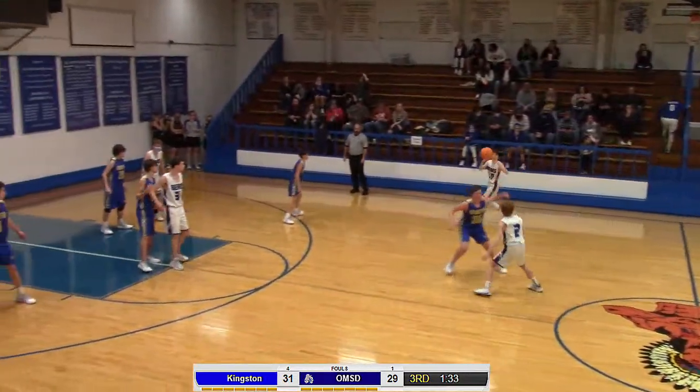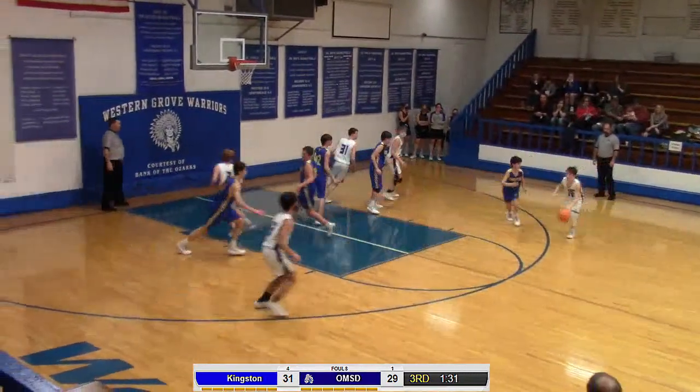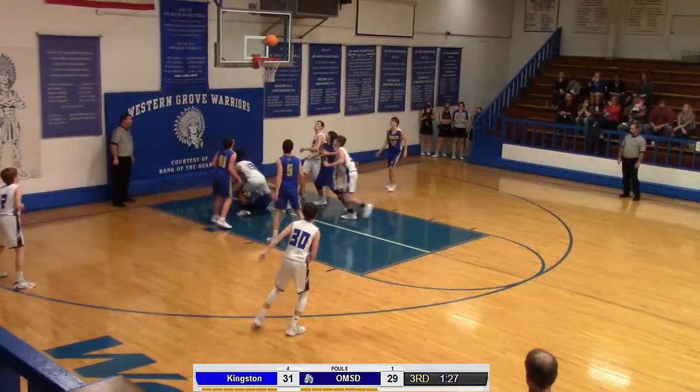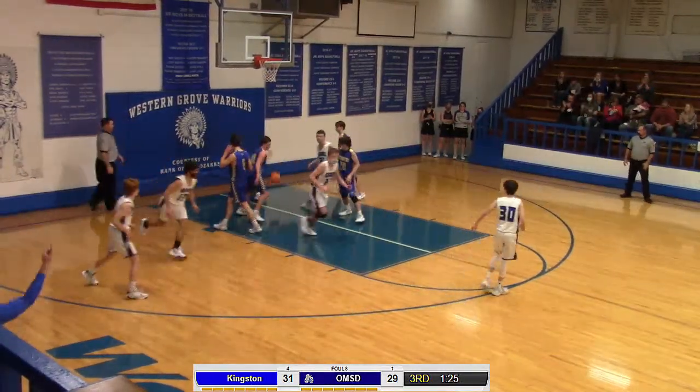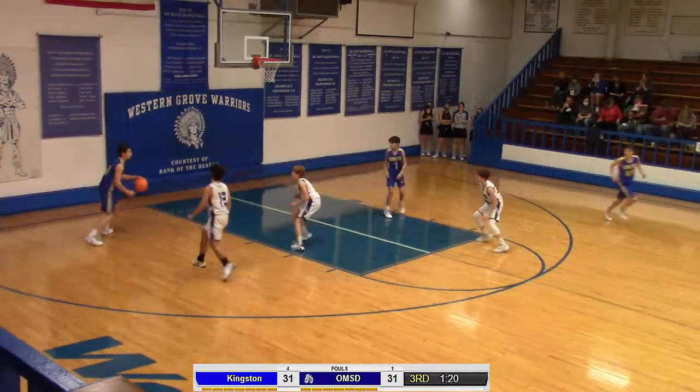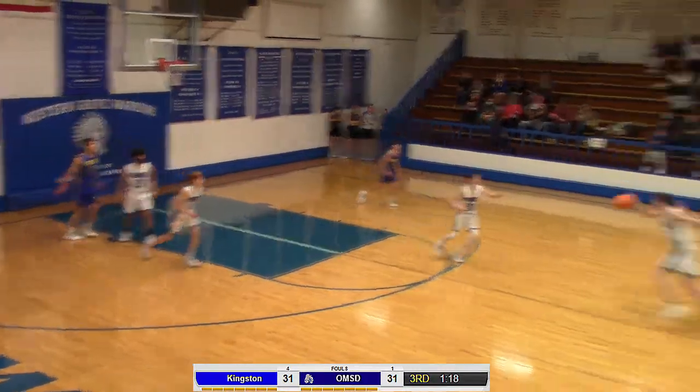Baker with the ball across the timeline. Gets it over to Dixon. Fields driving in, spins, and goes up. It's good. 31-31. And the Bears come back up with some pressure.